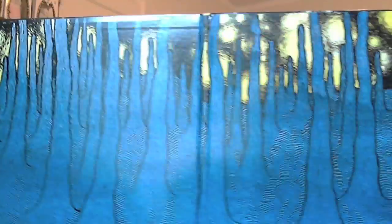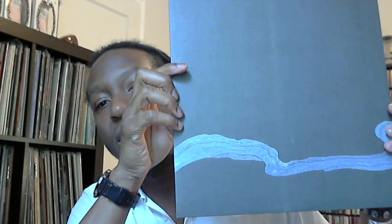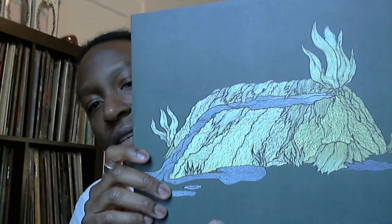Let me show you the actual layout. You have the really cool Starry Skies cover, and then on the inside you have this really cool line drawing type artwork. It's really intricate stuff. Then you have more inserts with more art. It's only on black vinyl, so I don't really need to show you the record itself, but again, really interesting artwork in this.